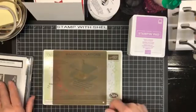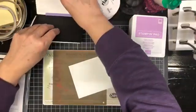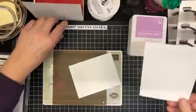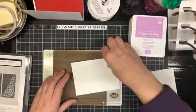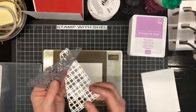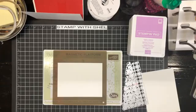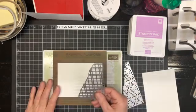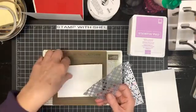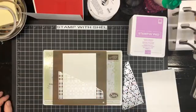So we're going to get started, and we're going to pull our 2 card fronts out of our supplies here, and we're going to work on our 2 card fronts. These are the split texture dies. Okay, we're going to use one of each. And I am using the magnetic plate because I'm going to use these dies as a stencil. So if I put this on here, that magnet is going to help that stay in place.